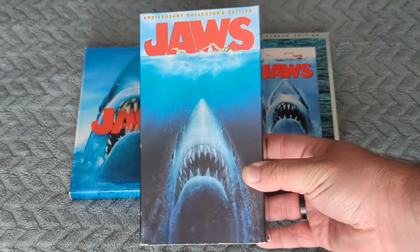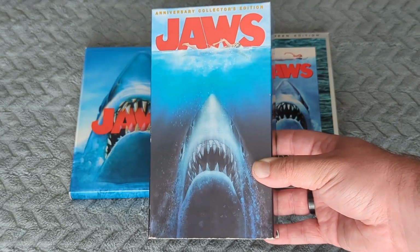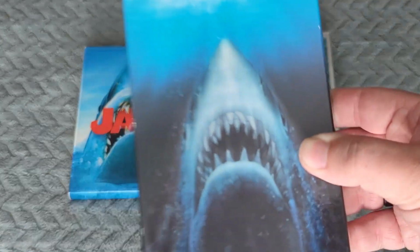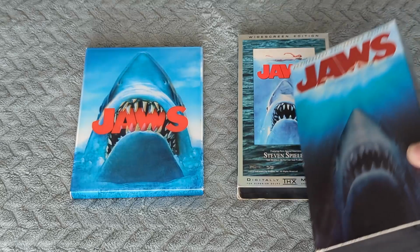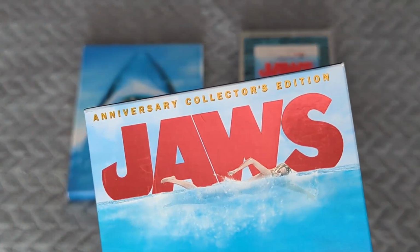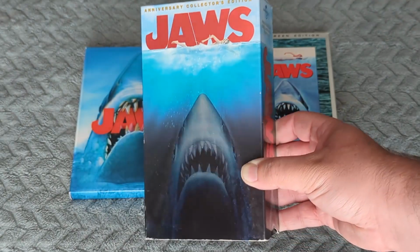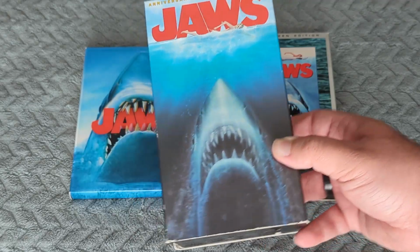This is Jaws on VHS from 2000. We have the iconic poster here that's been almost recolored. It's darker down here, at least the shark is. It also looks a little bit longer than it does on this poster here. We have Anniversary Collector's Edition up there at the top. It's a nice poster. It's kind of metallic-y. I like the look of it.